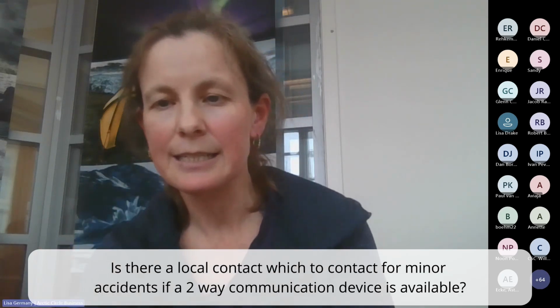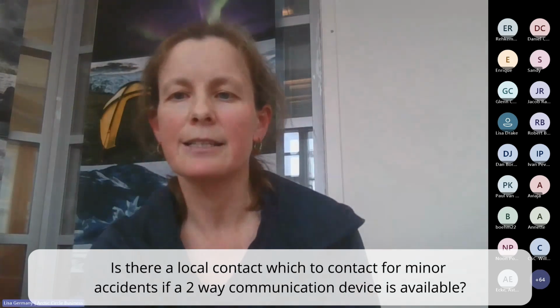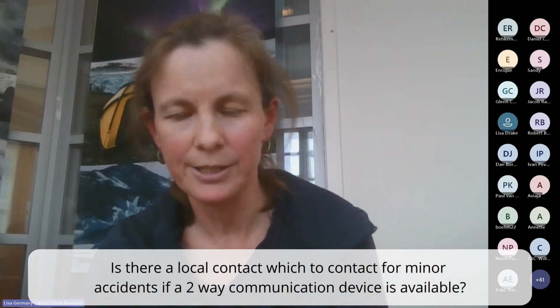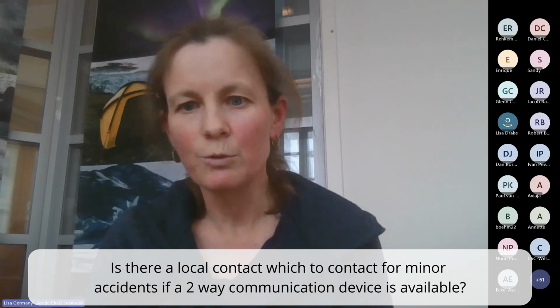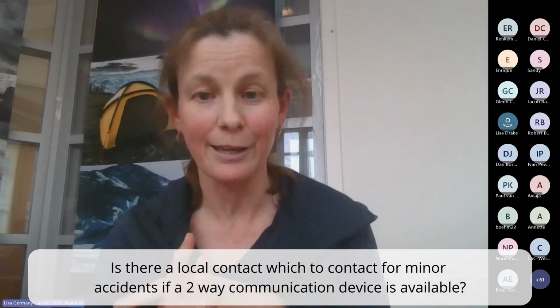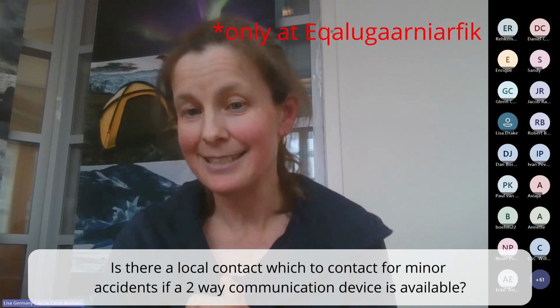Is there a local contact? Yeah, this is something that would be a really good idea. Is there a local contact that, if you had a two-way communication device, you could connect with in order to avoid a full search and rescue? This is a slightly complicated one. You could reach out to any of the tour operators on the websites. Their phone numbers are there, and obviously they welcome clients. However, you have to keep in mind that there is no way to get to most of the trail in summer.